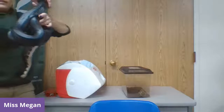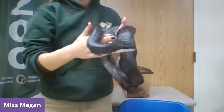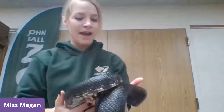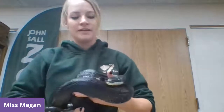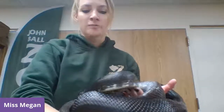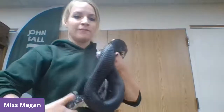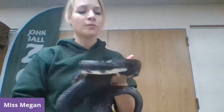Right. This is Tiffany, the black rat snake. Now, Tiffany is a really cool snake that you can find in many different types of habitats. He lives in forests. He lives in mountains. He lives sometimes even on farmland. So if you think about the types of habitats that we have here in Michigan, we've got lots of forests. We even have lots of farms here too.